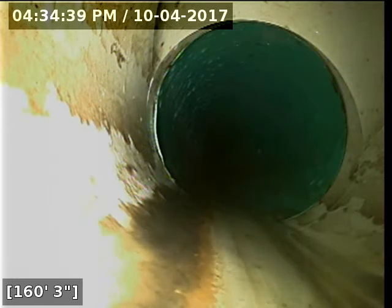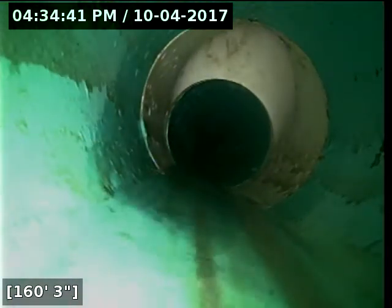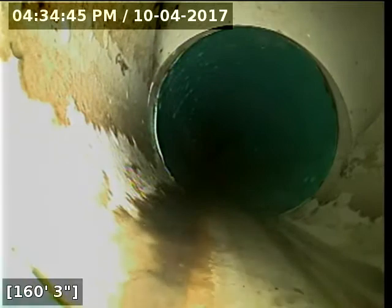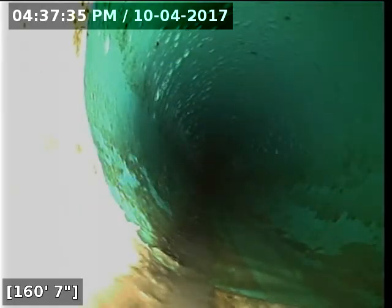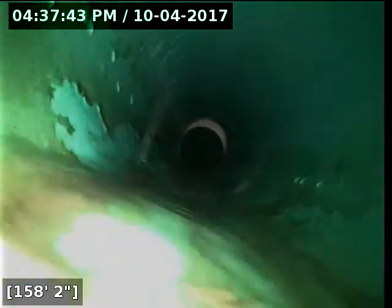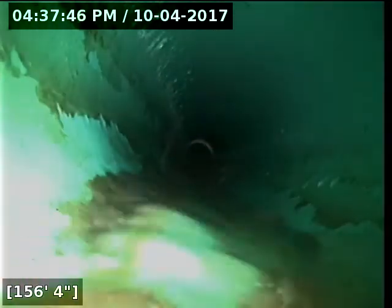I'm going to try and locate the camera head here. This looks like we've got a second clean out coming in. Alright, I located this spot here, and this is actually underneath the street itself. There's no access point there or anything like that, unfortunately, so I'm not going to be able to use that.